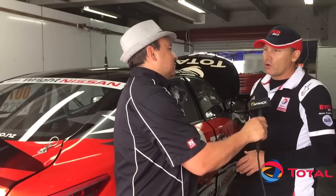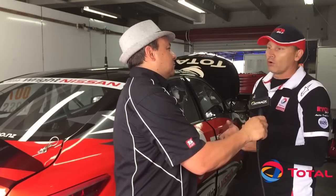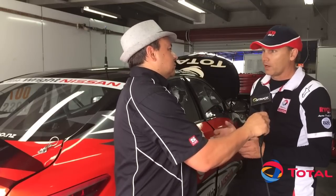The compound is not what we ran last year. It is a slightly different compound, so when we all arrived at Taupo, it was a new experience for all of us on how these tyres were going to work. But everyone seems to be coming to grips with it, albeit slowly and round by round. It's not like you can go out and test every day of the week to get an advantage.